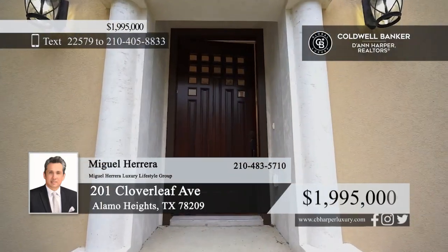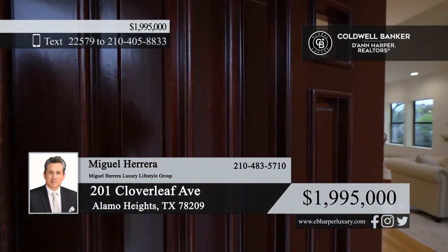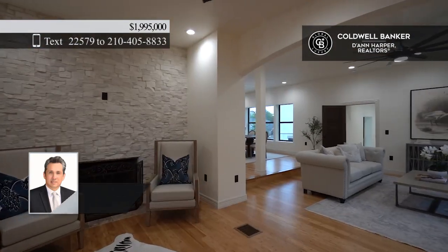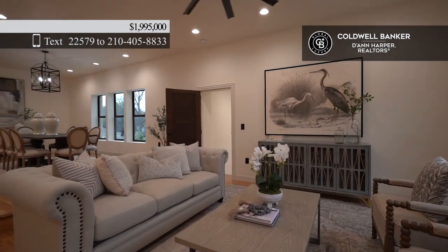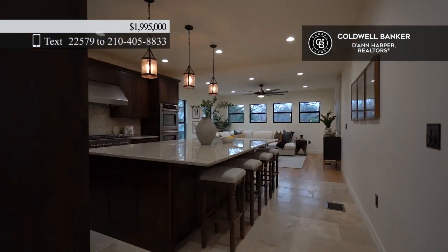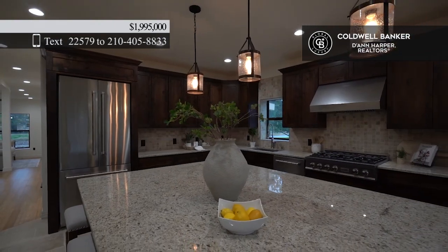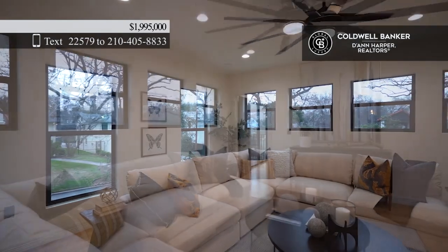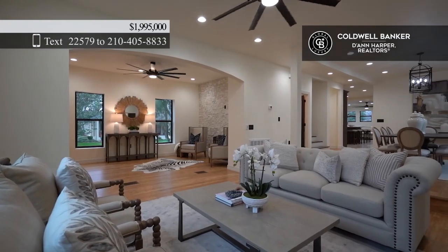Step into history with this beautifully renovated 1920s home nestled on a gorgeous corner lot. This 3-story gem offers a vast living area, a bright dining area, and an island kitchen. Enjoy a study, an office, and 4 bedrooms, including a main level bedroom. The primary suite offers a luxurious clawfoot tub and a private balcony. The ground floor opens to a stunning backyard oasis featuring a pool, perfect for hosting and relaxation. Call Miguel Herrera of Miguel Herrera Luxury Lifestyle Group.